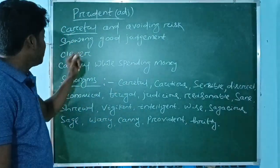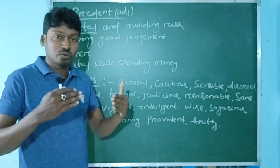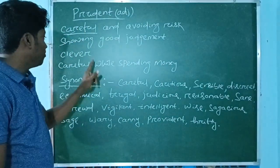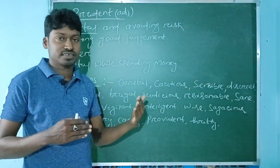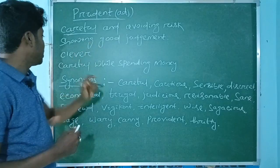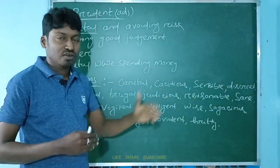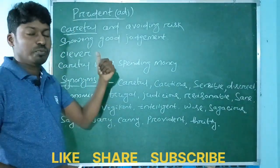Then next, showing good judgment. A person who shows good judgment is called prudent. Then clever, someone who is clever in the field of work, clever in personality, that is called prudent. Then careful while spending money. When someone is very careful in spending money, they are called prudent.